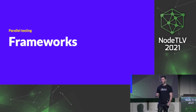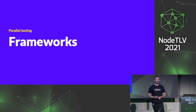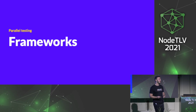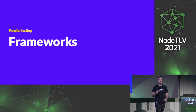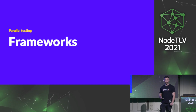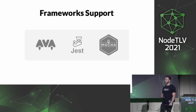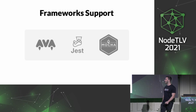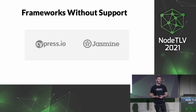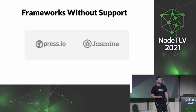I want to start talking about frameworks, to see which has support or doesn't have support for parallelism. What is the API? What is the default behavior? Because so far we've covered a lot of theory, but I know you guys probably want to get your hands dirty and actually implement some of this stuff. Well, for frameworks that have support, at least the popular ones that I've seen, we have Ava, Jest, and Mocha. And regarding those that don't, we have Cypress and Jasmine.